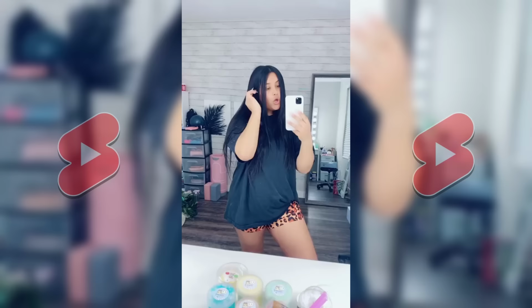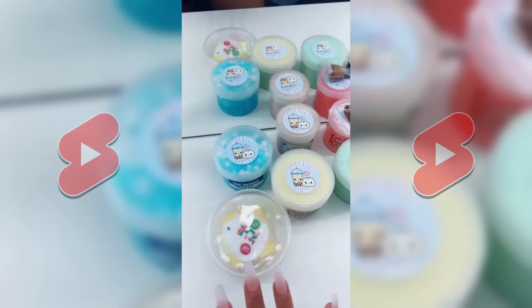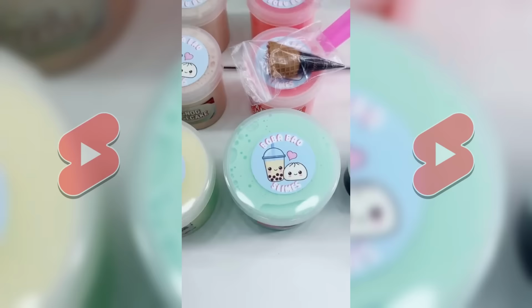Yo, what up? I forgot I had this shirt, by the way. It's my Denzel Curry shirt. Anyway, I've never tried slime before. I don't even know what the heck it feels like. So I'm gonna try it for the first time. This slime was sent to me as a gift by Boba Bell Slime. So thank you again. We're gonna start off with the cookie.